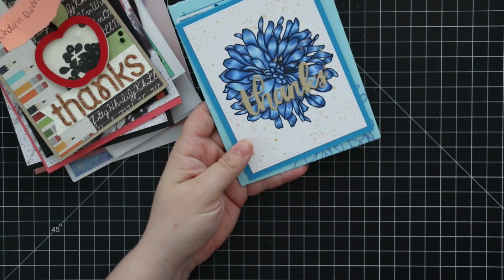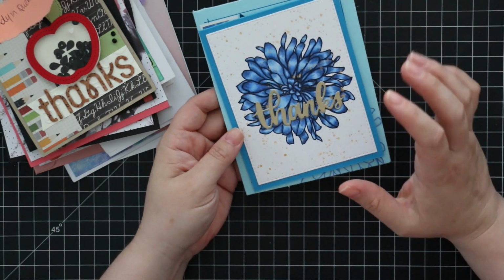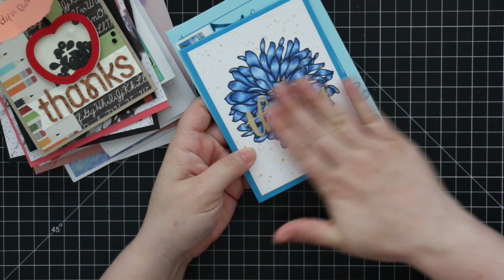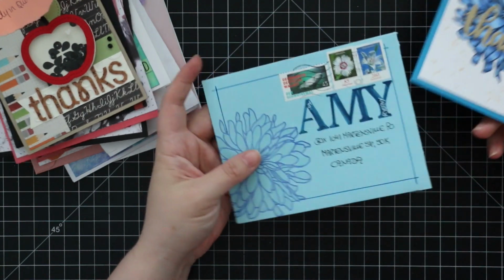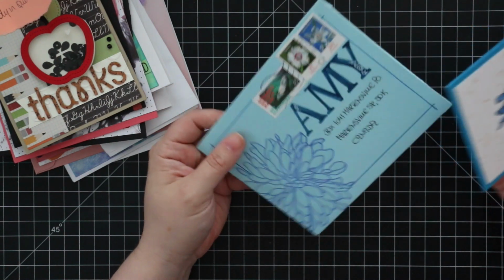So this one's from Stephanie in Germany. I really like this color combo, blue and gold and white, and it's just really pretty. And I love how flat it is. The envelope was all gorgeous. I love the postage stamps. I love international postage stamps. I used to collect postage stamps back in the day, when I was like 11.